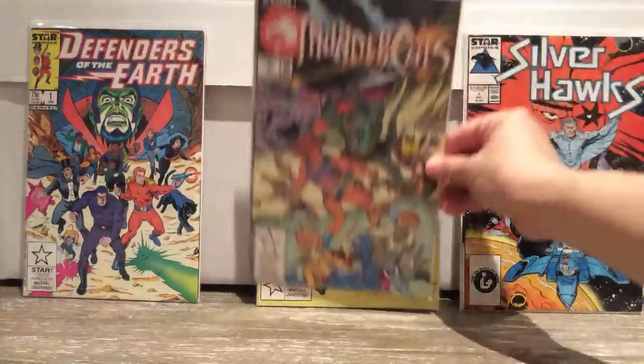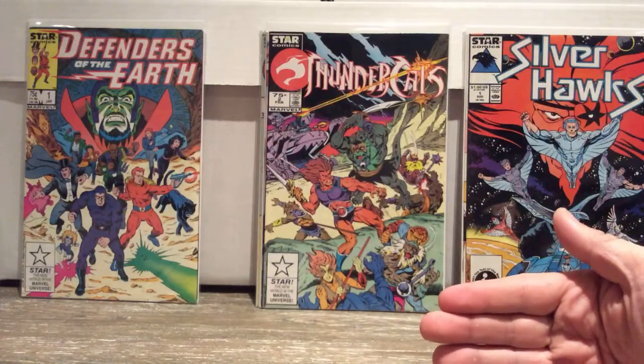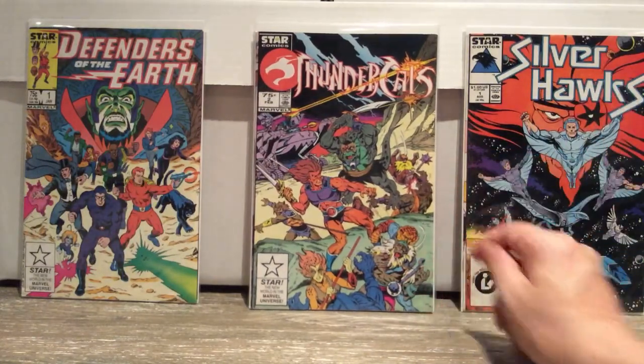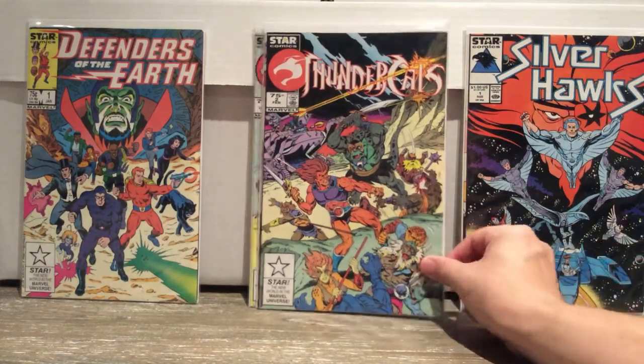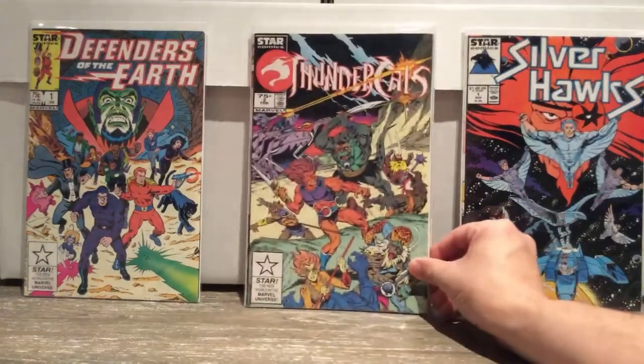Thundercats number 2. Happy to have that one too. Oh gosh, just having a tough time keeping this in focus for you guys. I'm gonna have to learn the tricks of the trade on that. Here, let me just bring it in a little closer so you can get a good look at that beautiful cover.